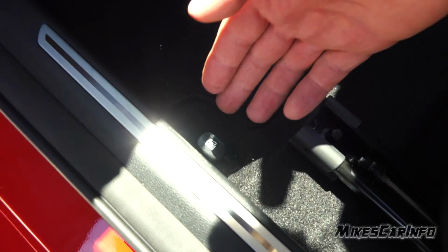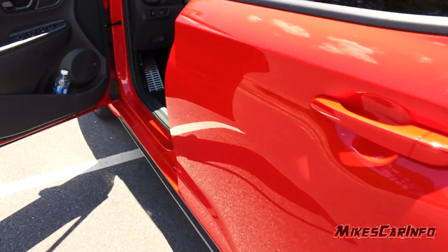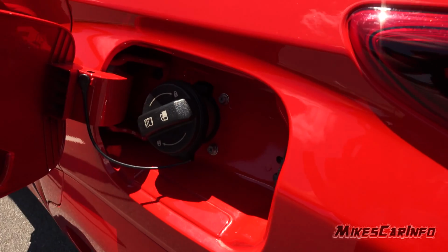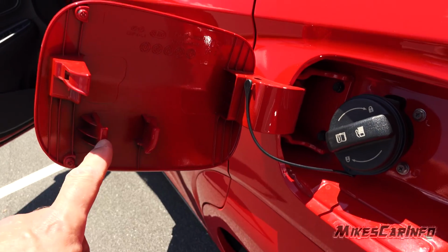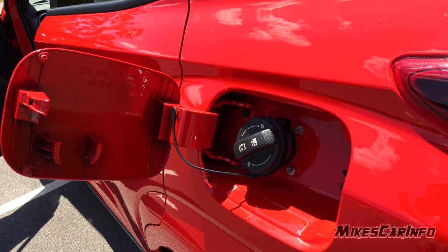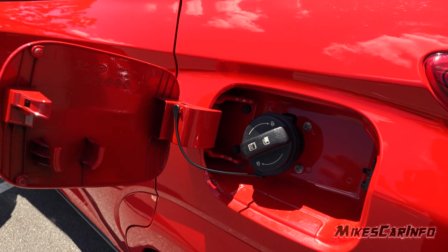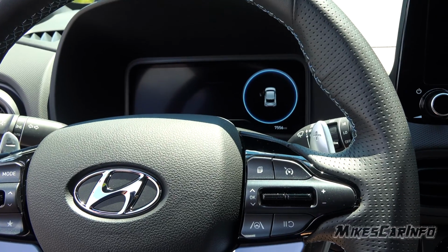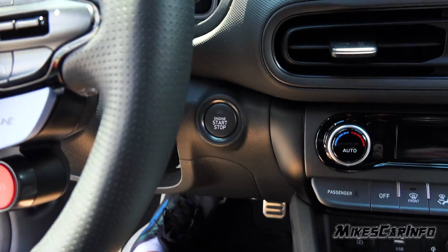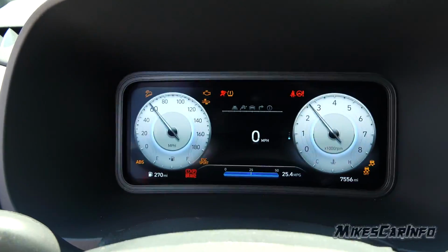The fuel door is locking, and it's here on the driver's side, and it has a traditional cap, tether, and a place to hang the cap here on the inside of the door while you're pumping gas. Now, you can use regular fuel in it, even though it's a turbocharged and high performance engine. That's the way they tuned it. Starting it up, as long as you have the key inside the vehicle, you just press and hold the brake, push this button, and it starts right up.